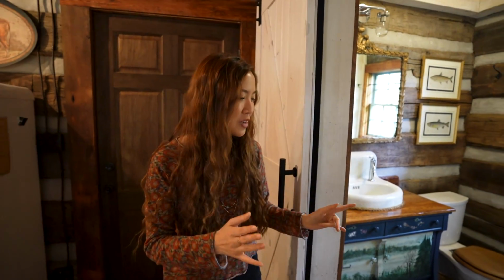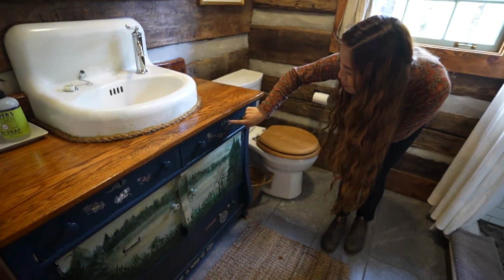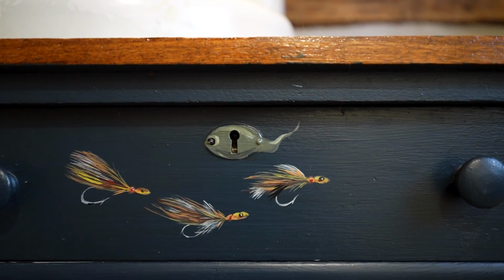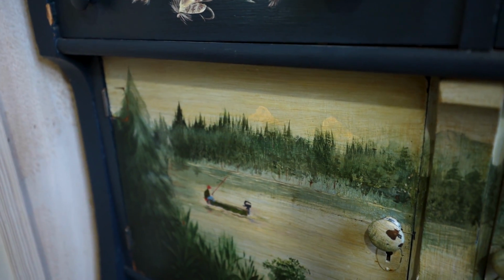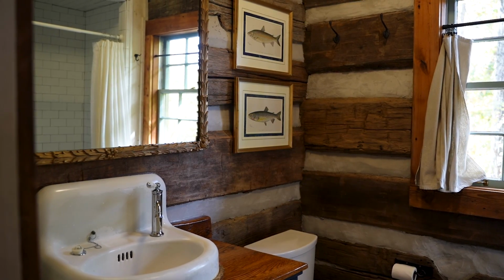Yes. Yeah, but also, speaking of the tadpole theme, they've made the keyholes into little tadpoles. Oh my god. Isn't that cute? Yeah, and just the intricate detail of the painting on this thing. Gorgeous. And then also the sink is really spectacular.